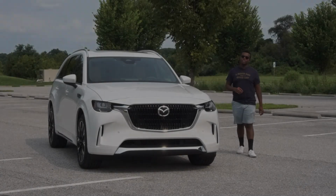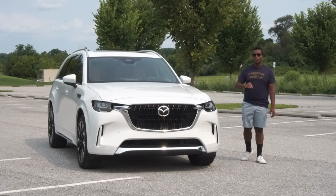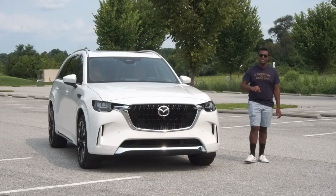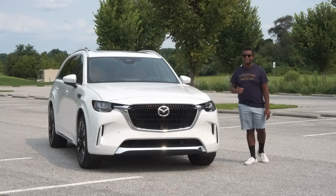This CX-90 in particular is a 2024 CX-90 Turbo S Premium Plus in Rhodium White Metallic. It's a very nice looking color and it really presents itself well. Because this one is a top spec model, it has the painted body cladding, which really looks better. Lower trims will have black fender cladding.